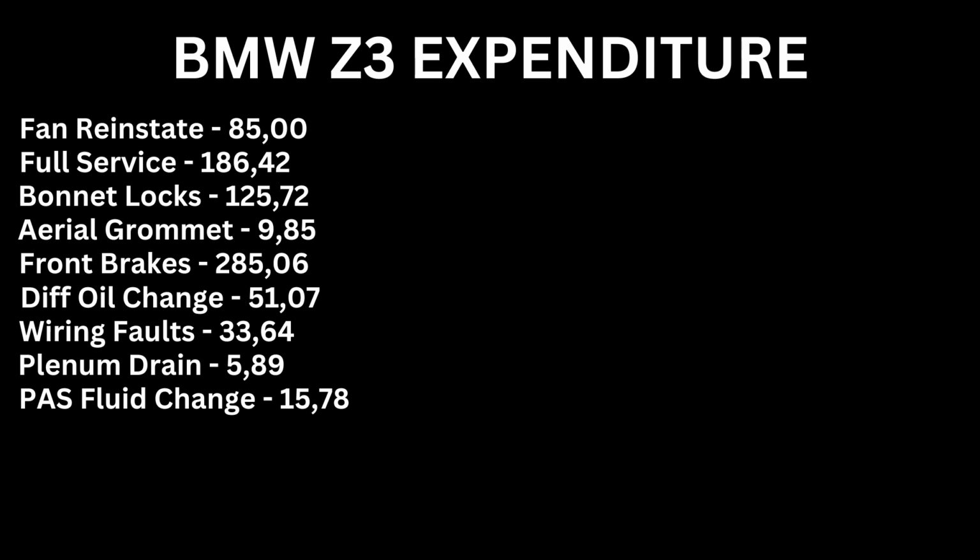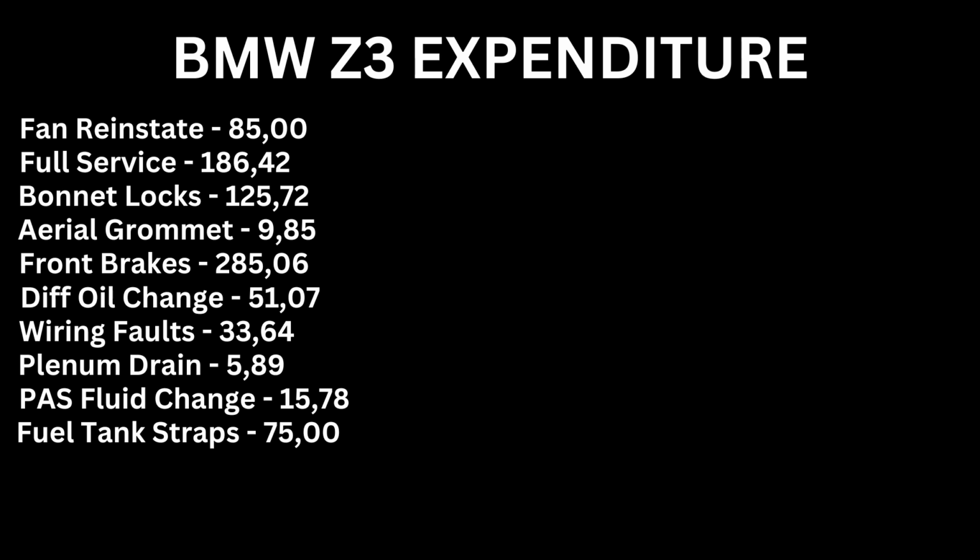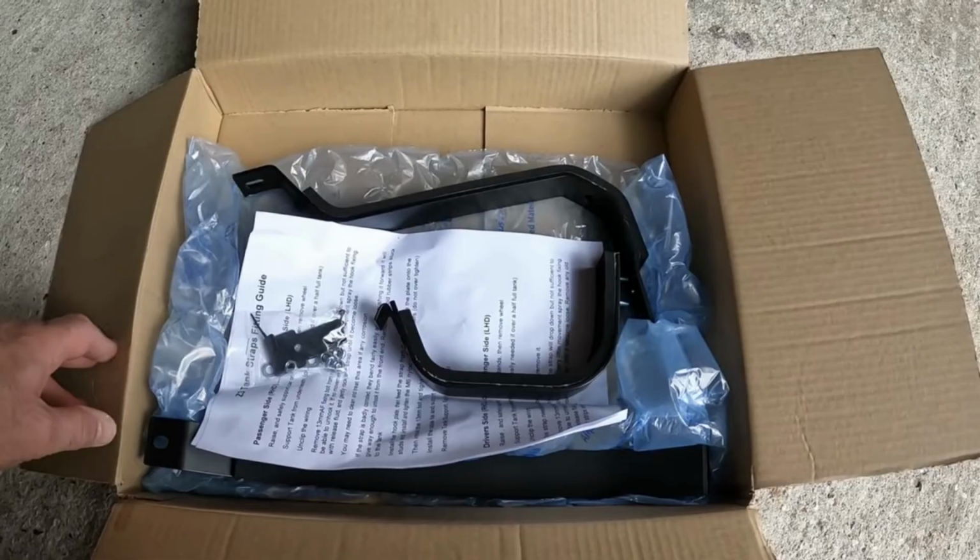The fuel tank straps were replaced because they were very corroded, but it was £75 for the 2-piece excellent fuel tank straps. If you want a set for yourself, please go on to zroadster.org, and the username is Mazza. He can sell you these, they're amazing. I went and collected them so I didn't have to pay postage, so it was a little bit cheaper.